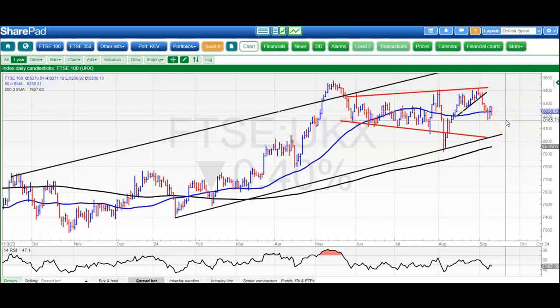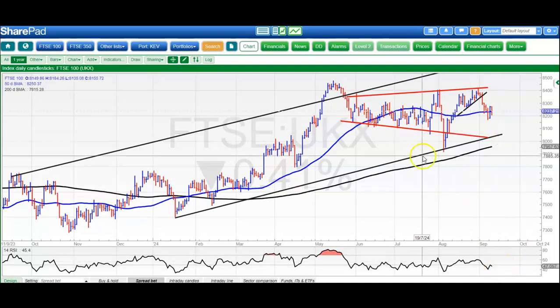Obviously, we might get away with it in the sense that the recent support is 81.65, so an end-of-day close back below that would suggest that we're heading down, but keep an eye on that RSI indicator over the next day or two.